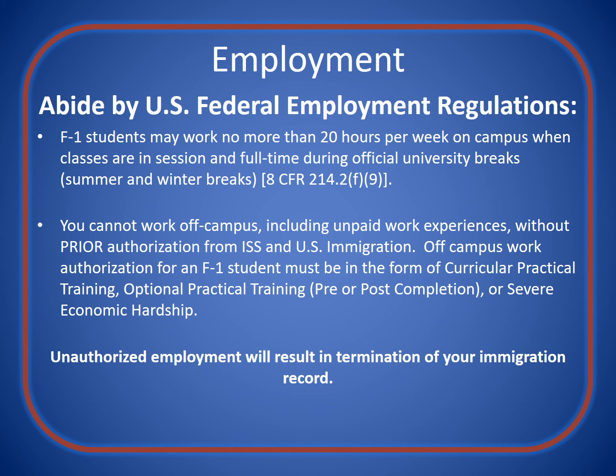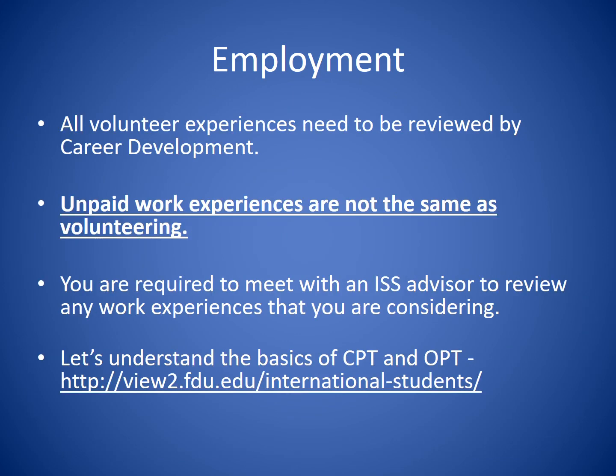Off-campus work authorization for an F1 student must be in the form of curricular practical training, optional practical training, or severe economic hardship. This information can be found on the ISS website regarding process and rules and information on these off-campus experiences. Unauthorized employment will result in termination of your immigration record. A volunteer experience needs to be reviewed by the Career Development Office. Unpaid work experiences are not the same as volunteering. You are required to meet with an ISS advisor to review any work experiences that you are considering. To understand the basics of CPT and OPT, you may visit the following webpage.